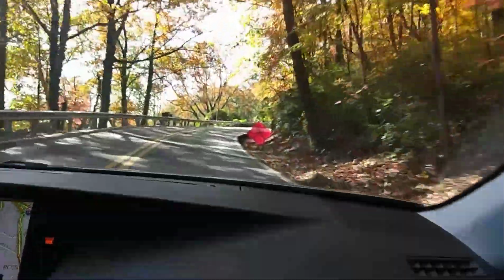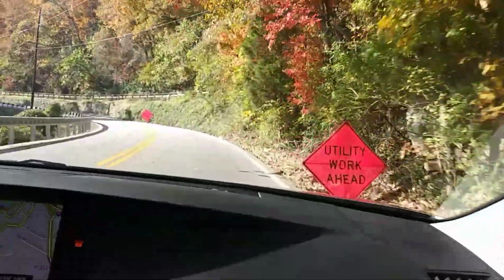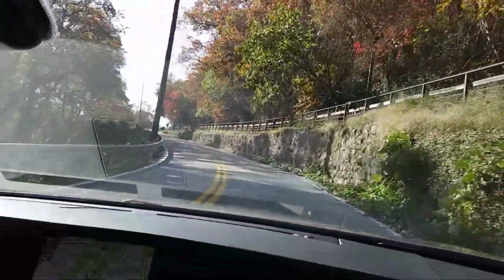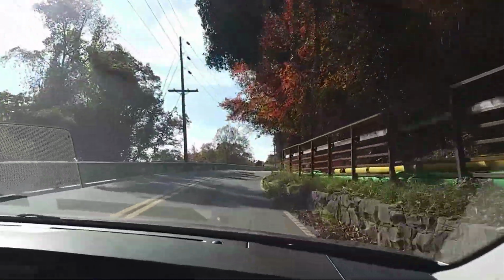We are, guys. We're going to Incline Train in Chattanooga, Tennessee. We're on the way now. Look, all the trees, pretty color. I'll see you there.